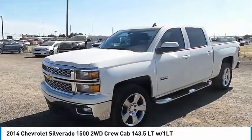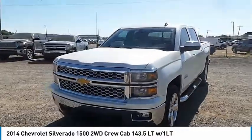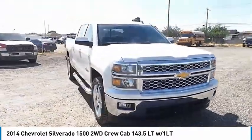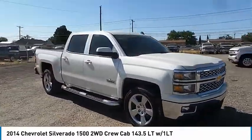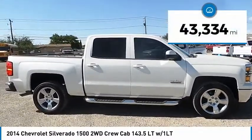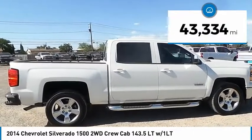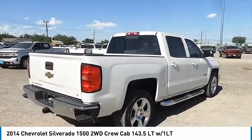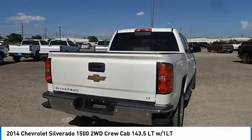looking for the right vehicle? Check out the 2014 Silverado 1500. The Chevy Silverado 1500 has the lowest cost of ownership of any full-size pickup. This vehicle has less than 45,000 miles. This isn't just a vehicle, it's an experience. So stop in for a test drive today.